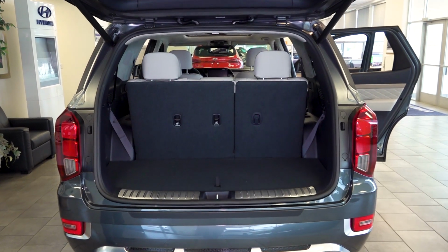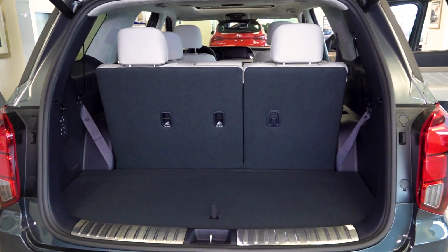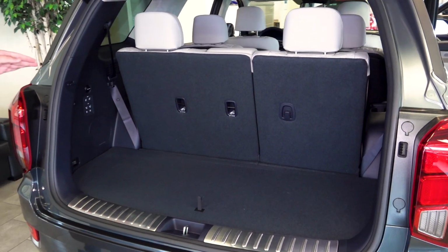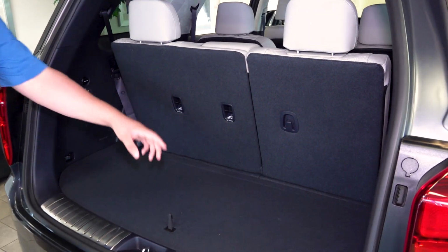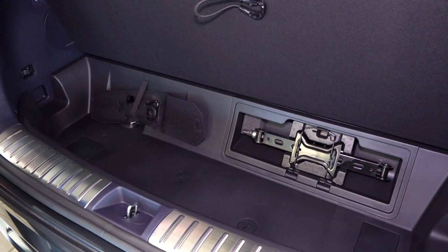One thing that sets the Palisade apart from many others is our cargo space. We have tons of it. Even with the third row up, we have plenty of space here and bonus space underneath the floor.